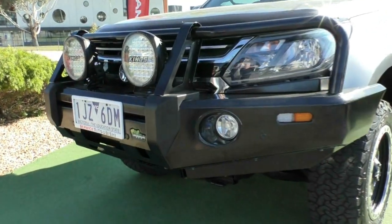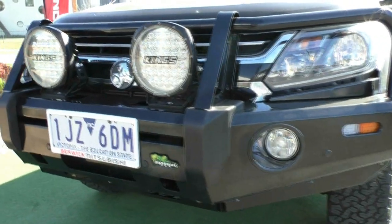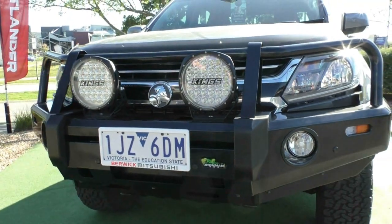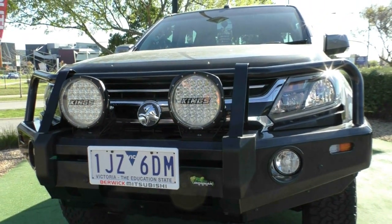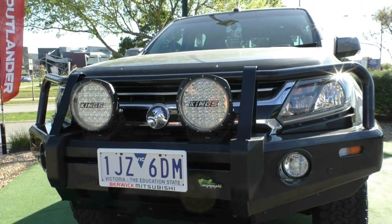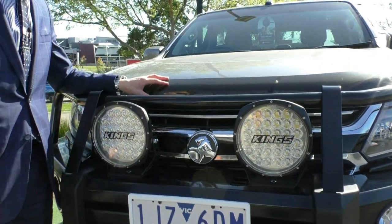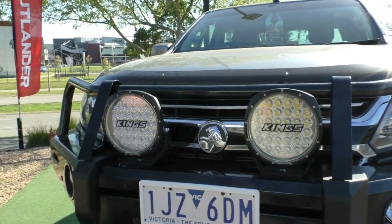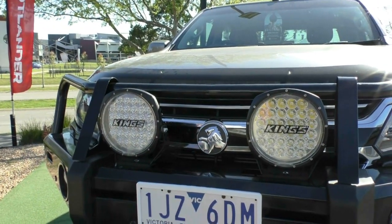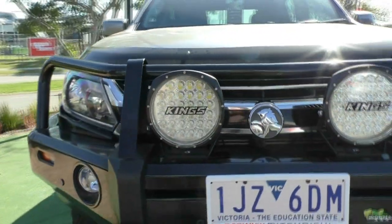As you can see at the front of the car, you do have that really nice black bull bar. You also have the King driving lights on the front of them as well. You can also see that the bull bar does have the fog lights integrated into it and also the indicators as well. Now you can also see that we do have the genuine smoked Colorado bonnet protector, so obviously that's going to stop a lot of major stone chipping on the front of the bonnet and the windscreen as well. So as you can imagine, the front of the vehicle not only looks fantastic but actually presents really well as well.